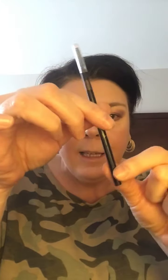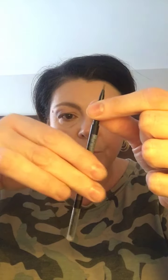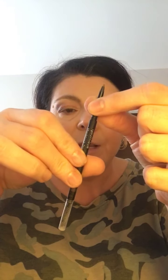We also have brow pencils that come in 3 different shades: light, medium, and dark. Our brow pencils come with a nice little spoolie on one end, which you want to use to comb out those hairs before you go in with the pencil. And on the other end is your pencil that you're going to move up and down like that. All right. So, I think I'm going to do the pencil tonight.